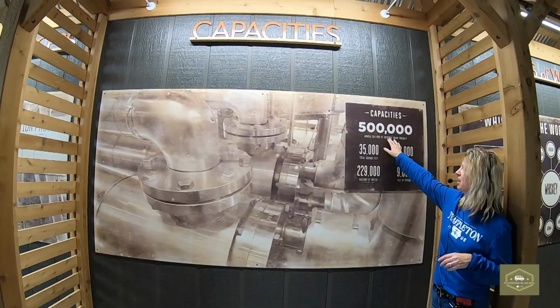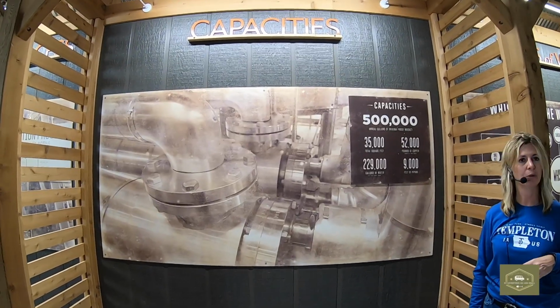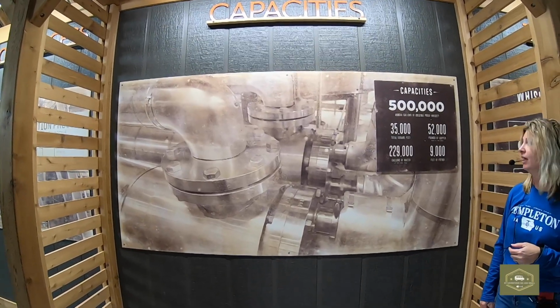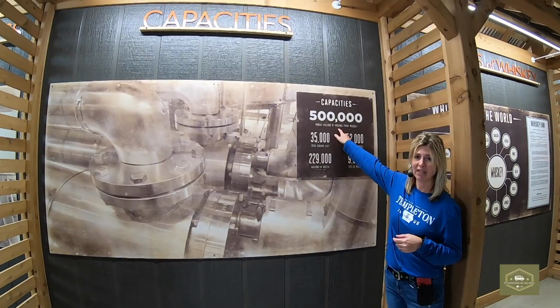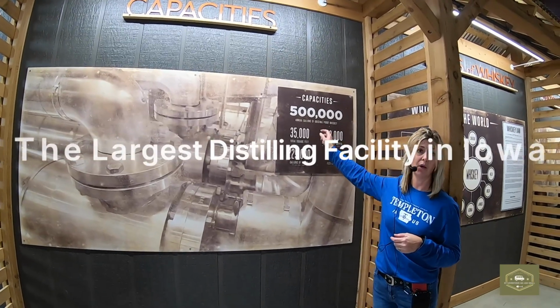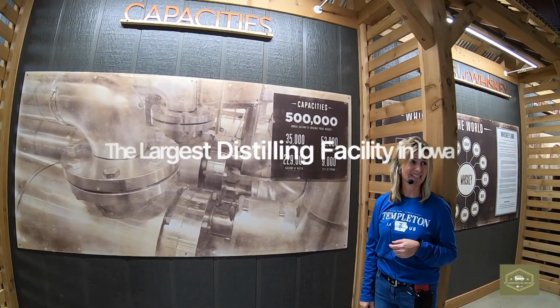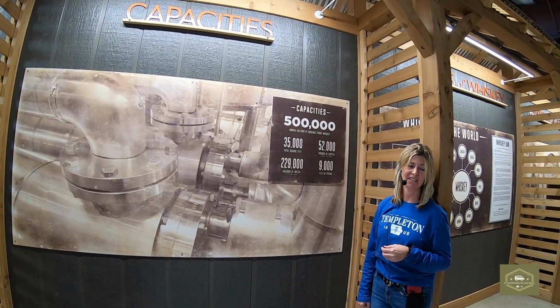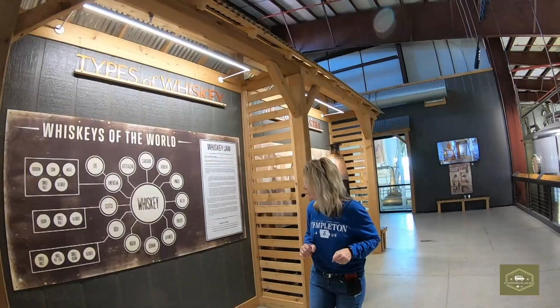500,000 annual gallons of original proof whiskey. That's what we're capable of producing with this facility. That number right there makes us the largest distilling facility in Iowa. Second in size to us is half of that at 250,000, and that's Cedar Ridge out of Cedar Rapids, Iowa.